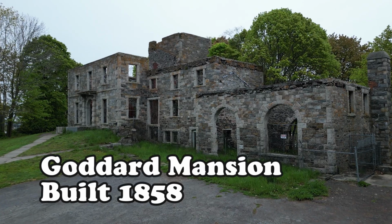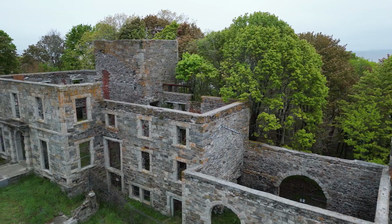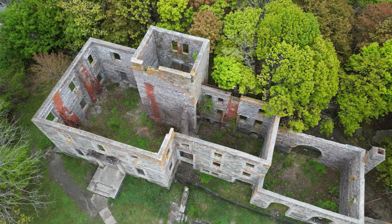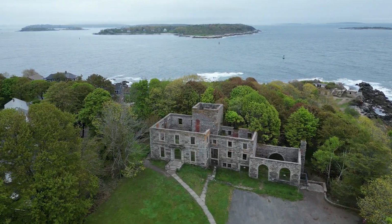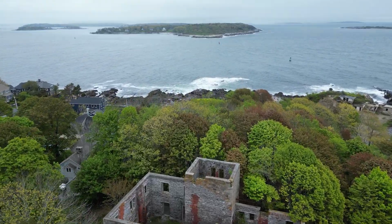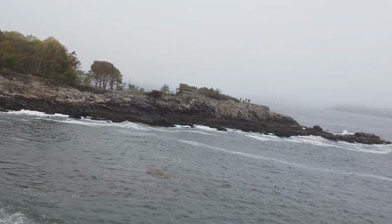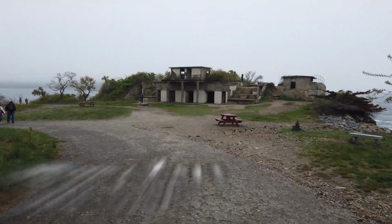A visit to the Goddard Mansion, built for Colonel John Goddard, is very interesting, and only the walls are left standing today. Let's take a peek at the ruins. Fort Williams was a military installation in 1899, just in time for the Spanish-American War. Two batteries of guns can be explored during the walk around the park. First stop, Battery Keys, for a look around and a view of the bay.